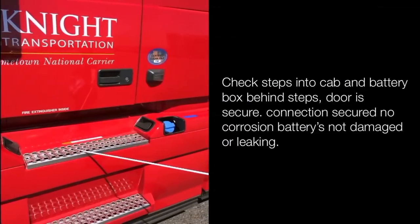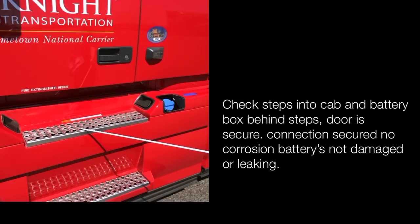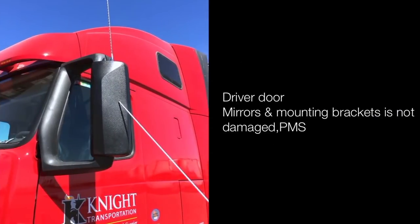Check steps into the cab and the battery box behind the step door, and that it is secured. Connections, no corrosion, batteries not damaged or leaking. Battery connection shows no excessive corrosion. Batteries are secured. Connections are tight and secured. No corrosion. Batteries are not damaged or leaking.